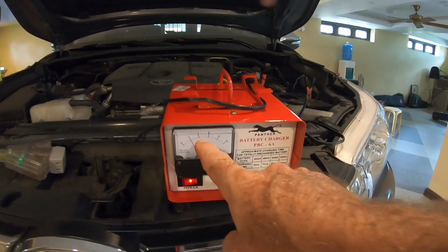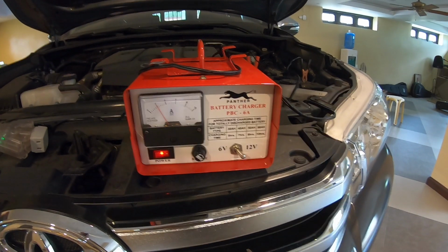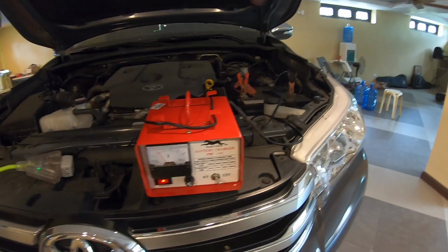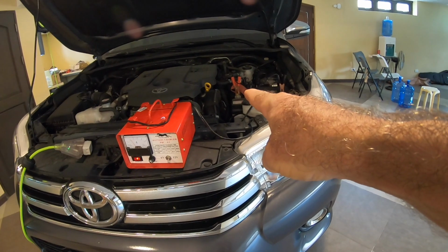It was around 3, it's around 2 now, so obviously it is doing charging, but I want to test it. So let's go ahead and test it now and see if it has enough charge to go ahead and start this bad boy.